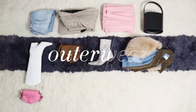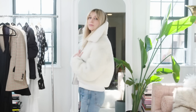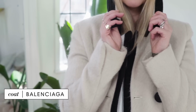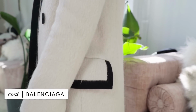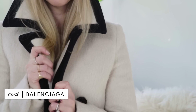Now I'm going to try on some coats. I love coats. This was actually a sample sale find. It was from one of Nicolas's last collections for Balenciaga. It was a little bit of an investment, but it's a gorgeous boiled wool. It's super warm, and I think I got it about 6 years ago, and I wear it a ton.